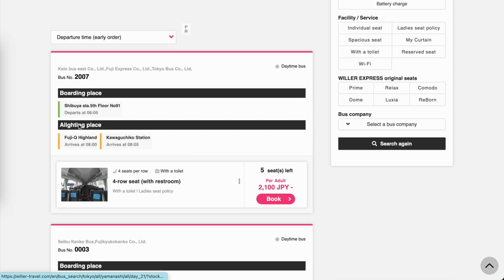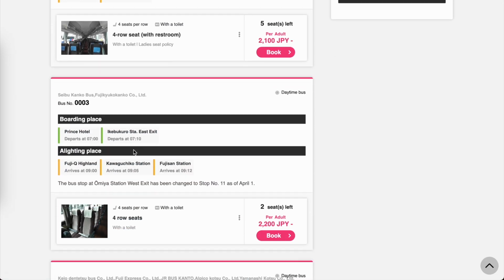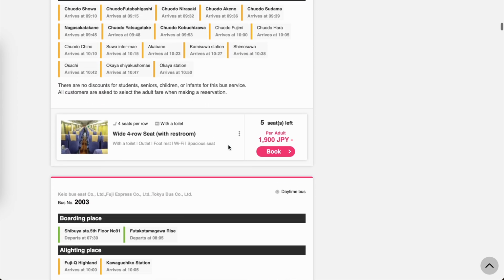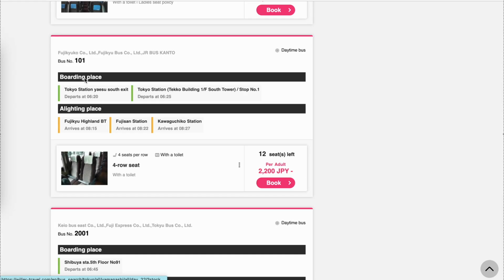So when you scroll down, there are many options on where you can depart from in Tokyo and their corresponding time schedule. You can choose Shibuya Station, Prince Hotel, Ikebukuro Station, Shinjuku, Tokyo Station. So technically, anywhere your hotel is near, you may choose that boarding place. For us, this is what we did.